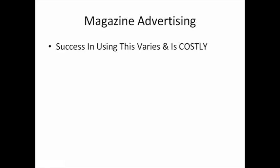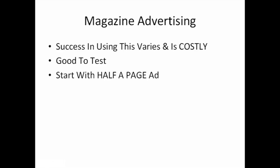It's something that maybe you might want to test market, but it's pretty expensive. A full page ad in Southwest Art Magazine or one of those is like $2,500, maybe even more. But you can start with a half page ad. I wouldn't go too much smaller than that. Otherwise, you just kind of get lost in the clutter, lost in the noise, so to speak. But that's a good way to introduce yourself to the art world.